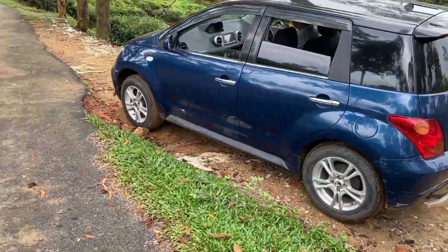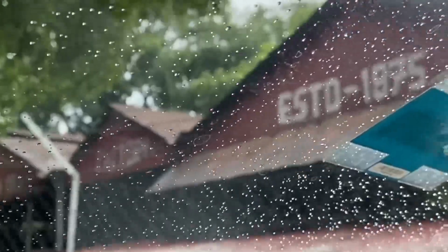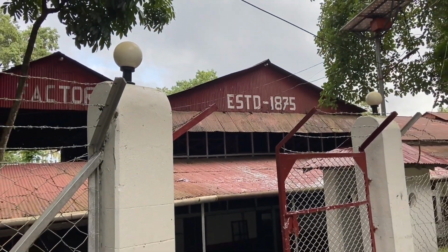There are a number of tea gardens here. This one is called Lakkatura Tea Estate. This was established in around 1870-ish, 1873 by the Brits. The Brits actually started a number of tea gardens in this part of the world, in what is now Bangladesh, and Sri Lanka, at the time called Ceylon, and all over India as well. And now, of course, after 150 odd years, these are handled by the locals.